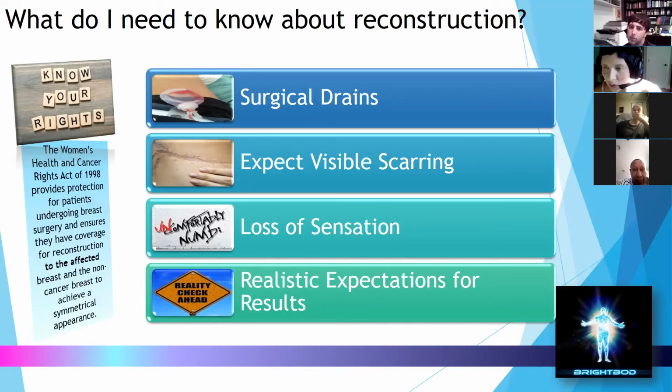Realistic expectations are really important. People sometimes go in and say, "This is my free boob job. This is what I've set out to do," and they'll be really disappointed when their breast doesn't look as perfect as they expected it to. You're removing a lot of tissue. You're removing a lot of skin.